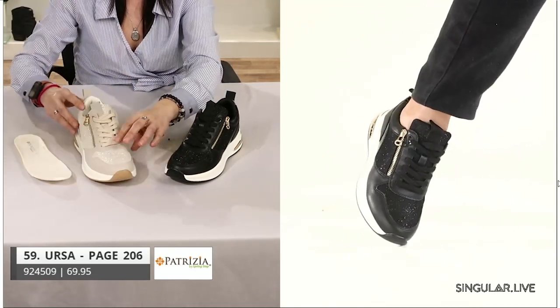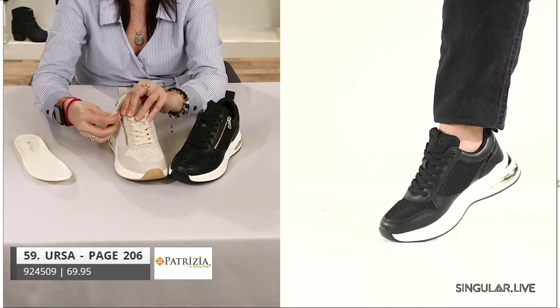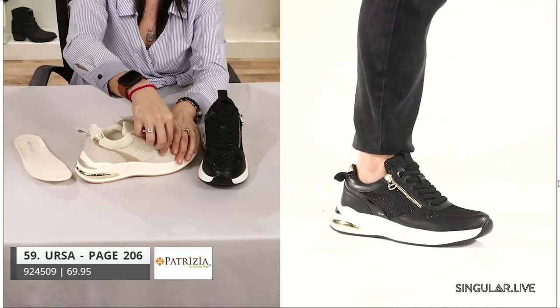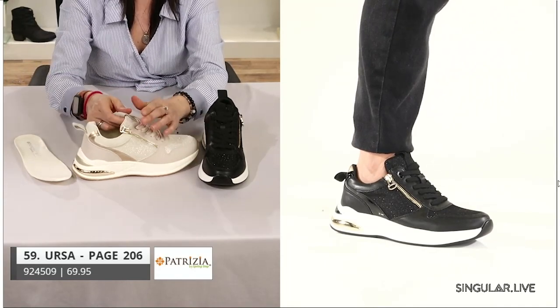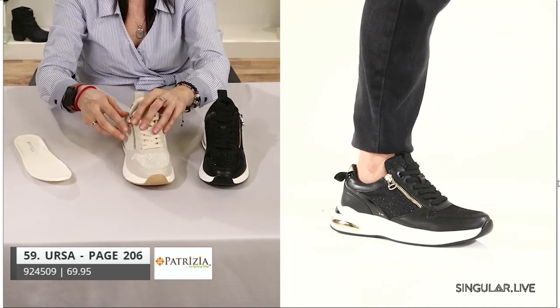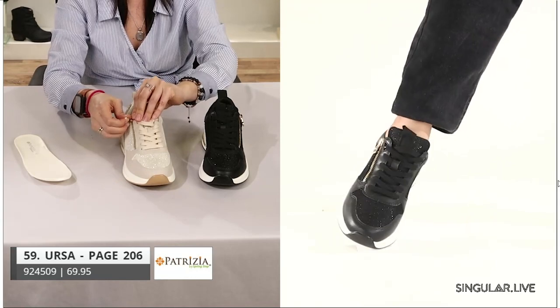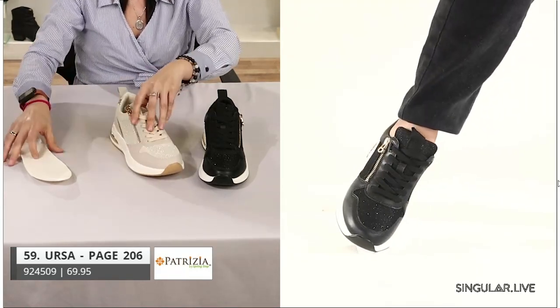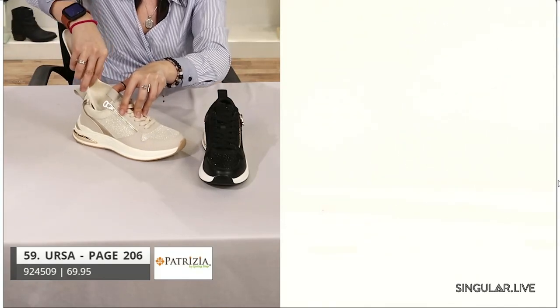And also what makes her very special is this functional outside zipper. So our girls can first adjust the laces, and then the only thing they have to do to put it on is just get it on and off with the zipper. So that's a very nice option, and the padding is amazing.